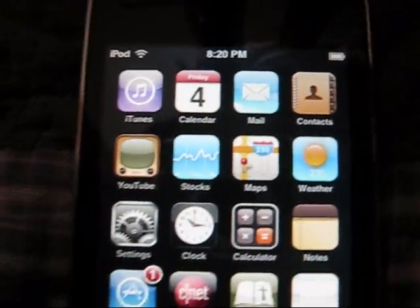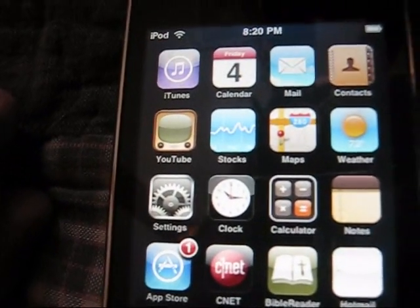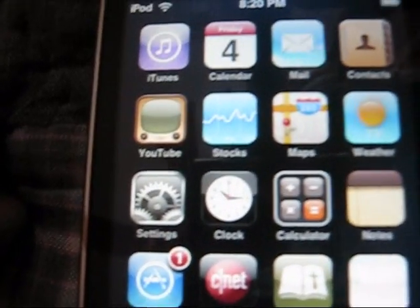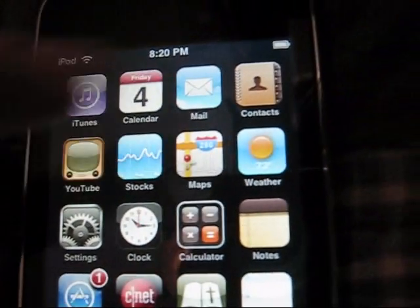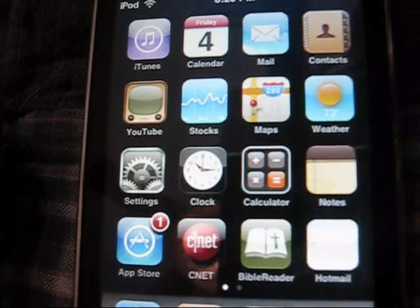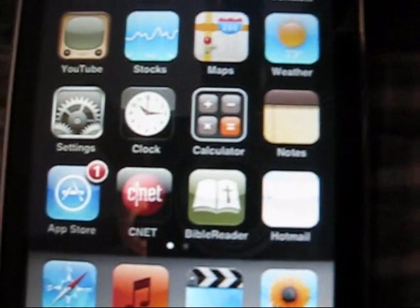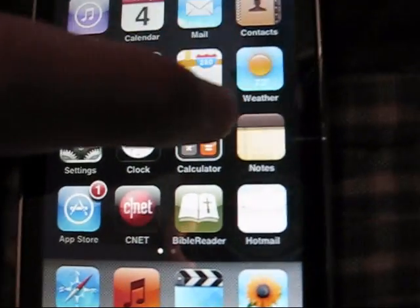Moving on, you have your contacts. I don't like that. You have YouTube because it has no flash support in the Safari browser, which stinks. So you have the YouTube, that's handy. Stock updates, that's cool. Maps, that's awesome. Weather, cool. Settings, you have your clock, your calculator, which I find very handy. Notes are very, very handy. Very good. App Store, and then you have your custom stuff here.